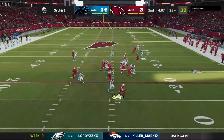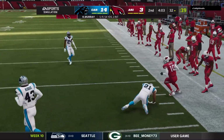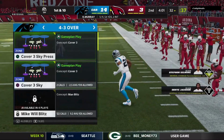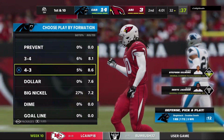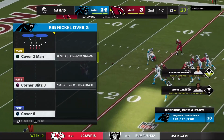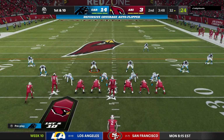They fake the handoff. Now Murray. And the catch made by Hopkins. And he is going to have a Cardinals first down as this defense is unable to hold. It's a 7-yard gain there on 3rd and 2. From the 32 now, here's 1st and 10.